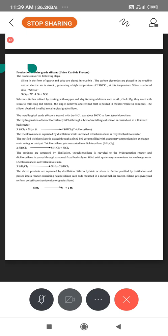This SiH4 is subjected to pyrolysis. At that time hydrogen is separated and silicon is separated. This silicon we can call solar grade silicon. That is 99.999% pure, so it is used for the preparation of solar cells. This process we can call the Union Carbide method.